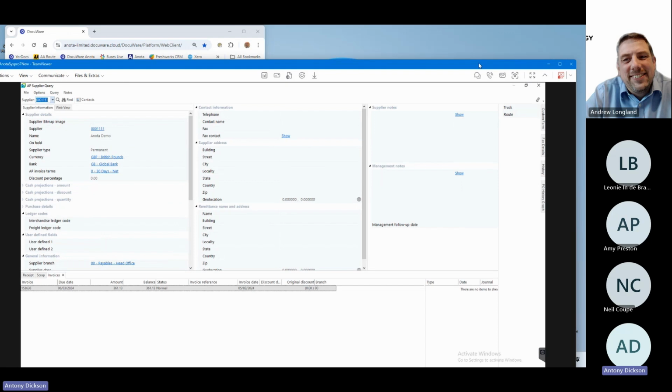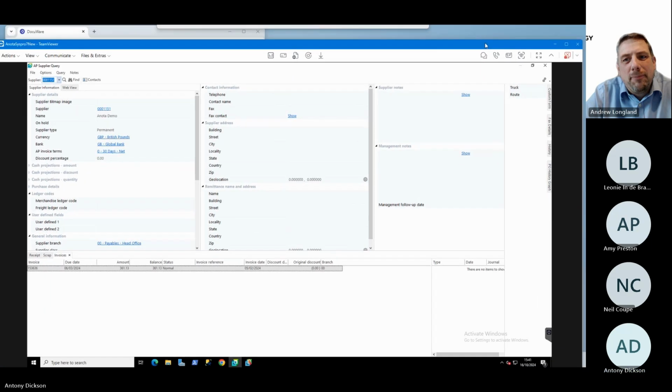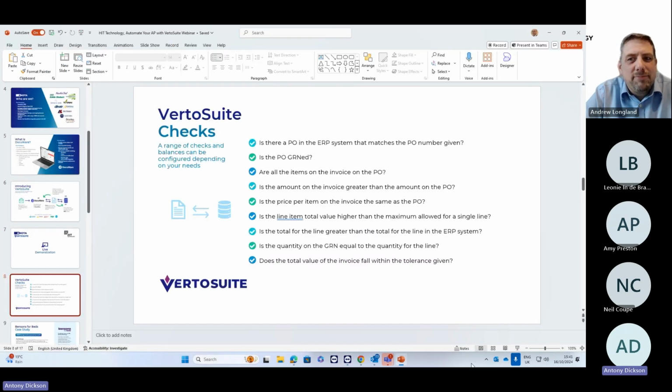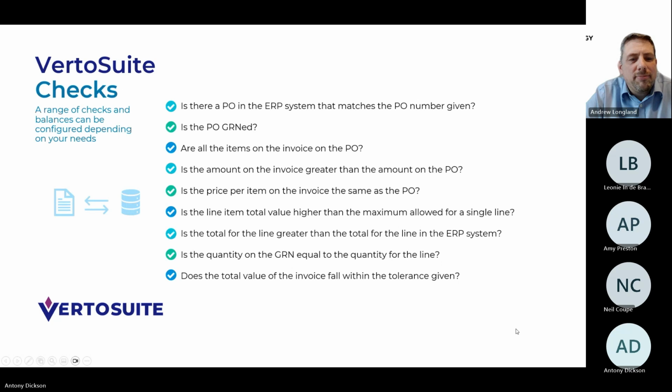Why is that not shrinking down? For some reason, that's not shrinking down. Anyway, finish with that. So yeah, back to our presentation. Can you see that now, Andrew? Now I've swapped it back. Yeah, yes, multiple screens. It's really annoying, but there you go.